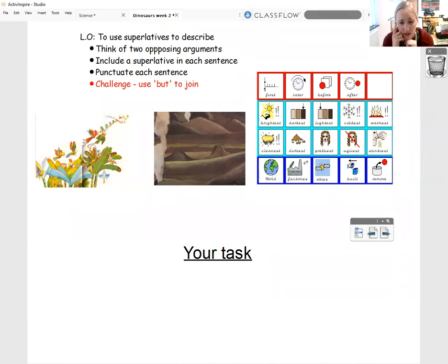So think of two opposing arguments, make sure you've got a superlative in each of them, and then check that you've punctuated the sentence. If you want a challenge, see if you can put but in the middle of two sentences to have a go at joining them. And I really, really want you to send me this across so I can see how you have done. This is a big writing task for you to do today. Okay, so don't forget to send it me across.